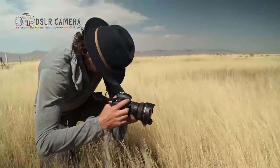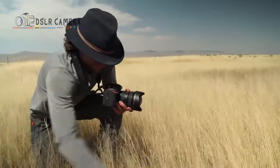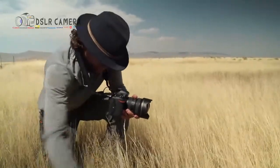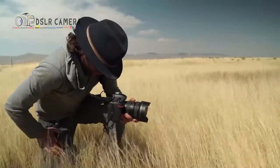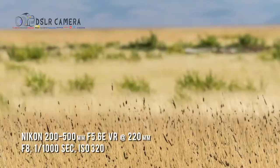I'm enjoying the grass here, which is getting blown by the wind a lot, so going down to a really slow shutter speed, a 20th of a second, and trying to get a little bit of motion here.